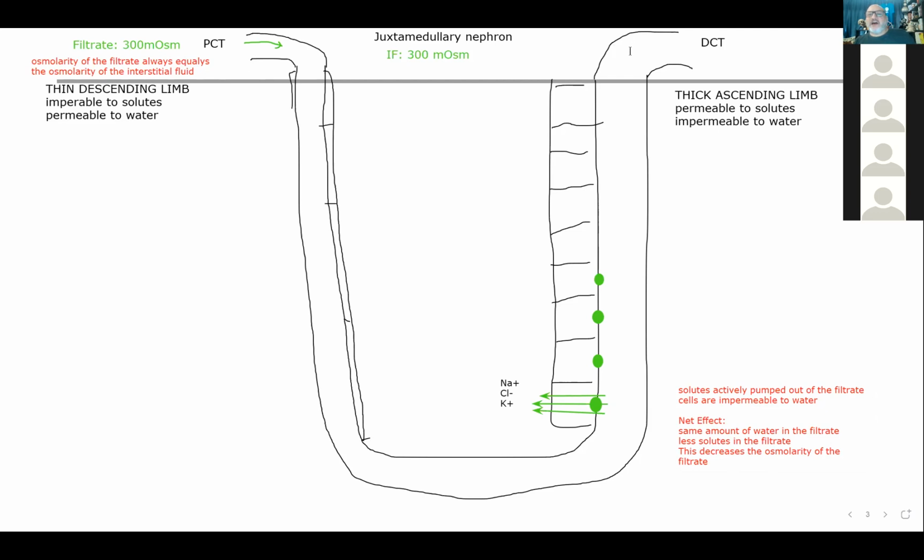And in fact, by the time the filtrate reaches the distal convoluted tubule, it is actually down to about 100 milliosmoles. It is a third of the osmolarity. It has a third less stuff in it than it had when it started in the proximal convoluted tubule. So as our solute moves up, pardon me, as the filtrate moves up, its osmolarity decreases.